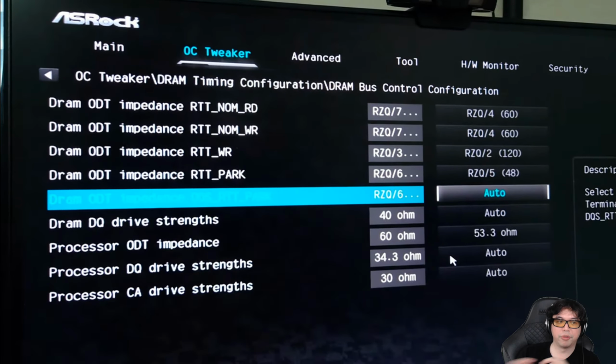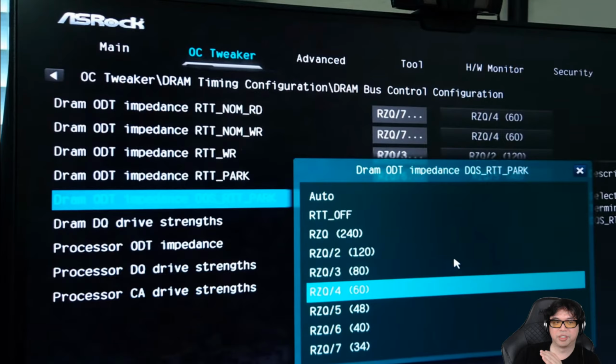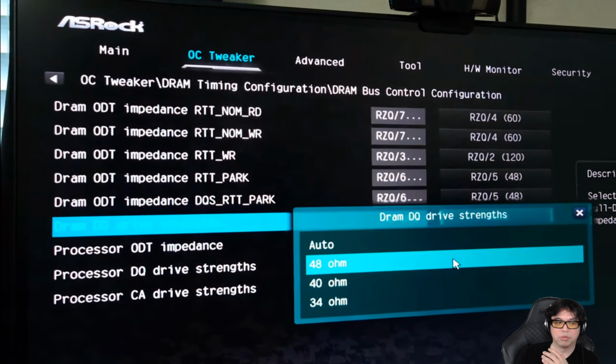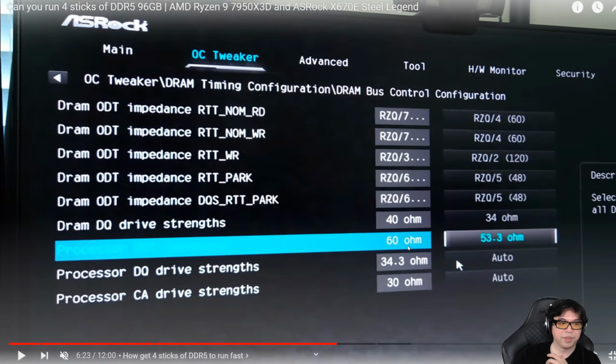So here we're going to go with 48, see? So I'm actually... Okay, so I guess I kept the 60 up there, 48. And this one I think I'm probably going to do like 34. Yeah, I do 34. So notice here, the default was 60. ASRock's telling me, hey, you're probably going to need 53.3. So it's almost like ASRock is already moving in the right direction. Like it's already trying to recommend a lower impedance value for stability, or for the ability to post at least.